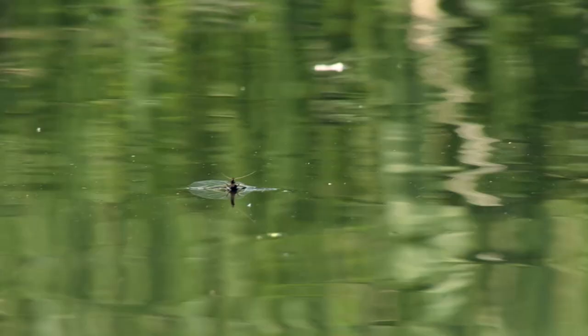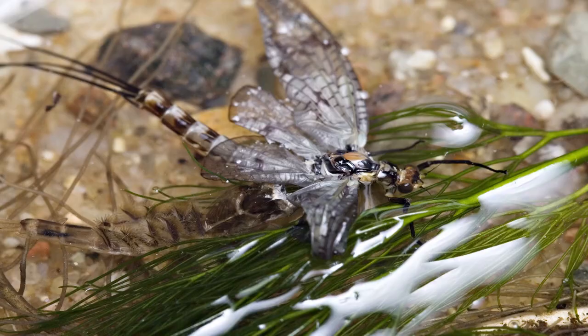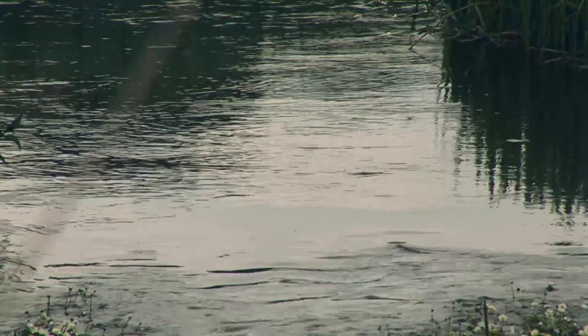Here's a dead mayfly, and here, just beneath the surface, a nymph is making its way to the surface. In the surface film, the nymph transforms into an emerger, and soon it will leave its nymphal shuck. When the wings are unfolded, it enters the dun stage. After a few hours, it reaches its final spinner stage, where it lays its eggs.